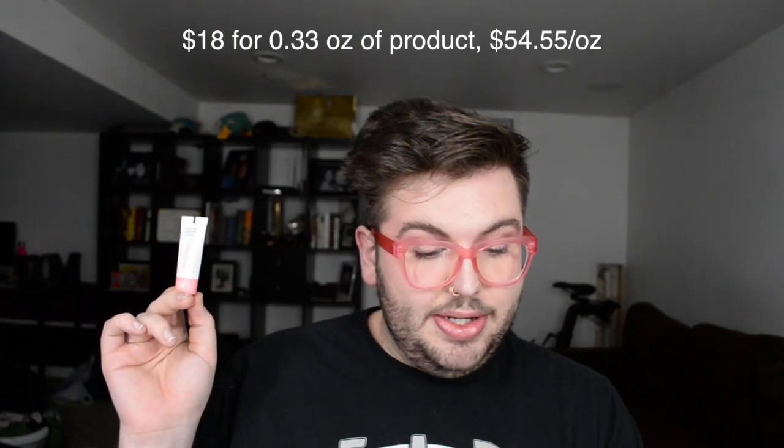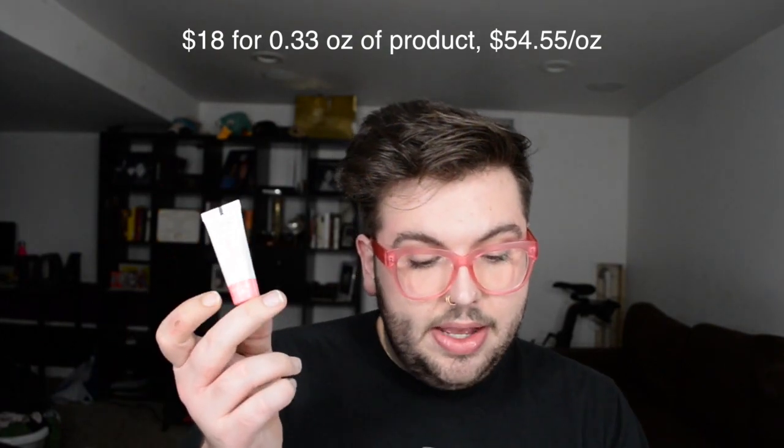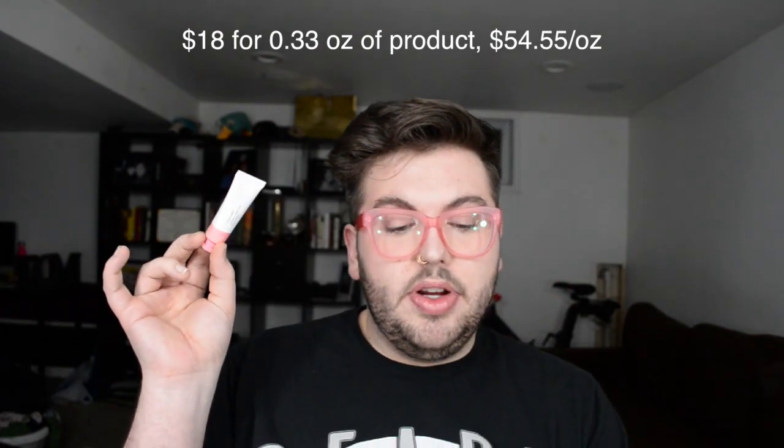So, Cloud Paint is going to be $18 for 0.33 ounces for a total of $54.55 per ounce. I don't like this packaging. It's cute. Like, I have no issues with it sitting on my desk all flat like that. I don't have the same issues that I have with the Lidstar. Just, why is it shaped like that?